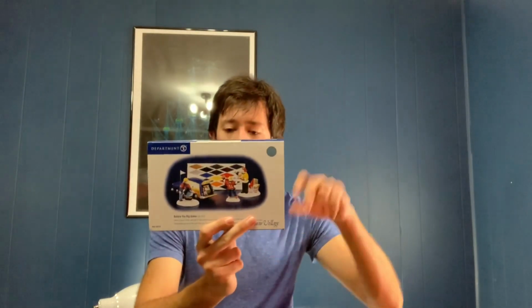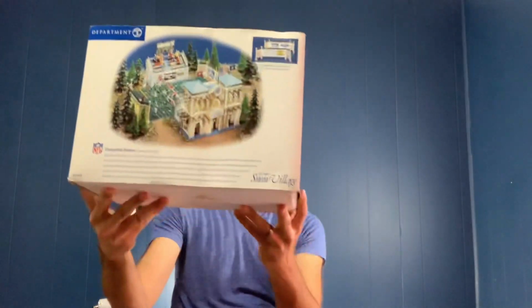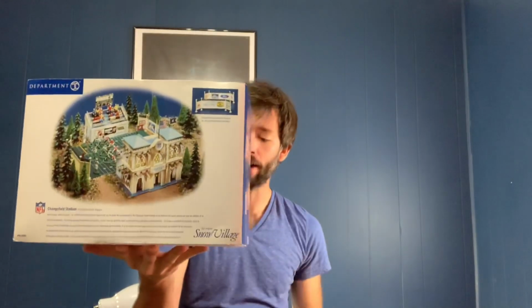This is the first part. This is just before the big game. These are just a car and like 3 or 4 folks just hanging out. I paired that up because it didn't have a lot of value by itself. I paired it up with this guy right here. This is the Champs Field Stadium set of 24 from Department 56.